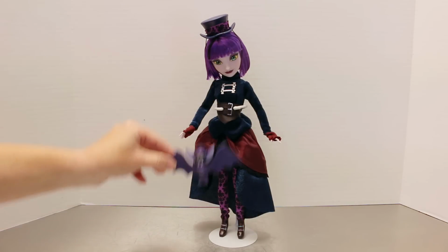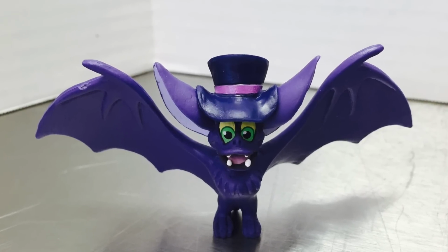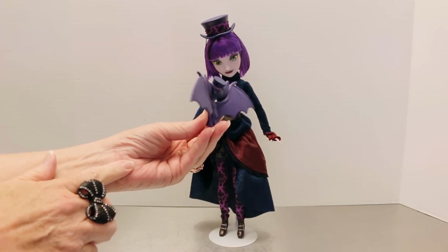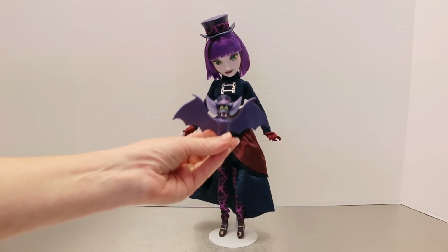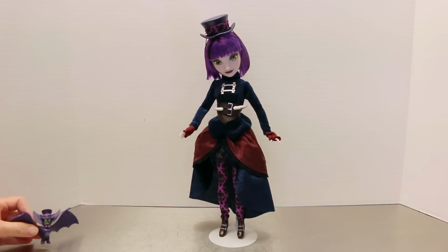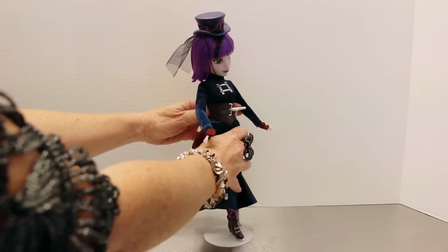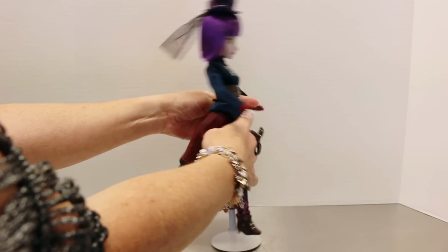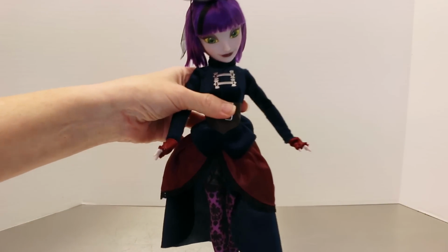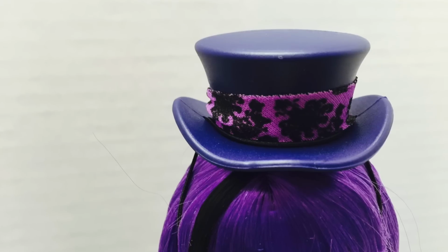And she also comes with this little bat. Now, his name is Grim. Now, Grim also has on his little molded top hat, just like Gracey does. And see, he's got a lot of detail in him, and it really is a cute bat. As far as bats go, he's cute. So anyway, let me take Gracey off of her stand so that you can see her a little better. Let's see if we can get her off now. There we go. We're gonna go ahead and just start with the top of Gracey's head here. Now Gracey is wearing a hat, but this hat is removable.